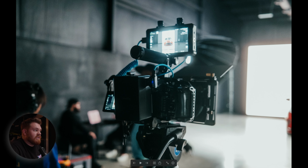You can see it actually was not powering the R5C with the small rig battery, because I was powering it with the battery grip handle on the other side, which not only can power the camera but actually acts as a trigger for recording. And so I had that powering the camera because this was a 12-hour day shoot, so I wanted to make sure I had enough battery.